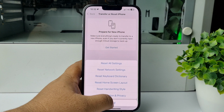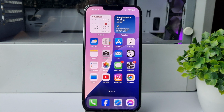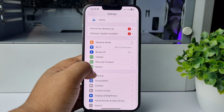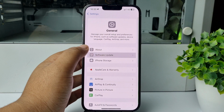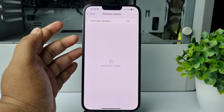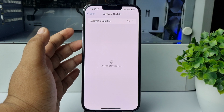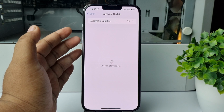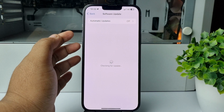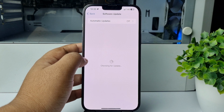And the last and final solution is we have to update our iPhone. So go to your iPhone Settings app and tap on General. Tap on Software Update. Here, if you see any new update available, just update your iPhone iOS version, and after updating your iPhone, hopefully the personal hotspot error will be automatically solved.